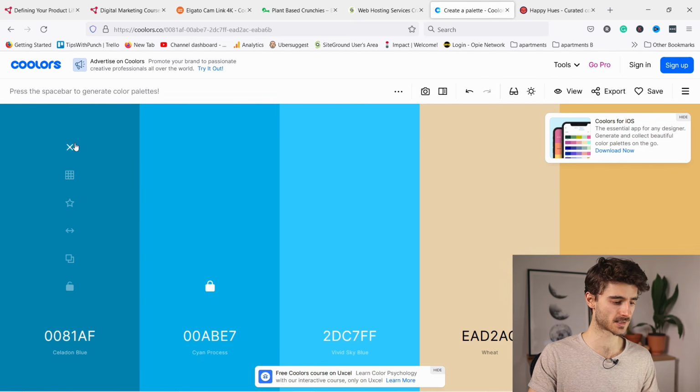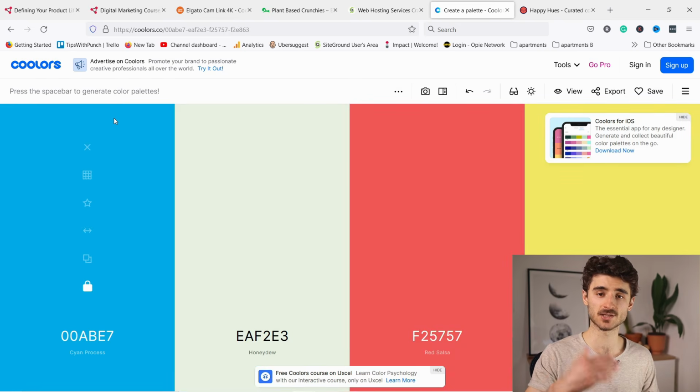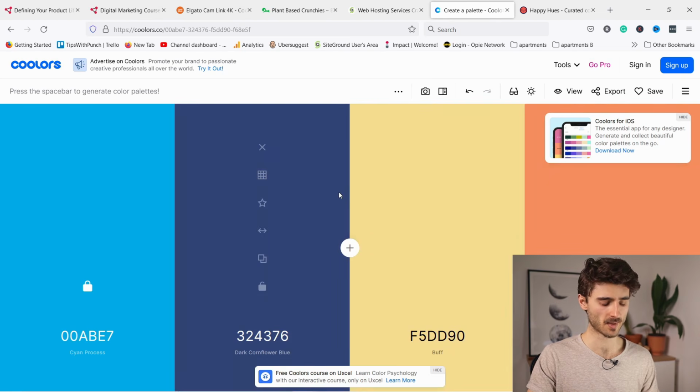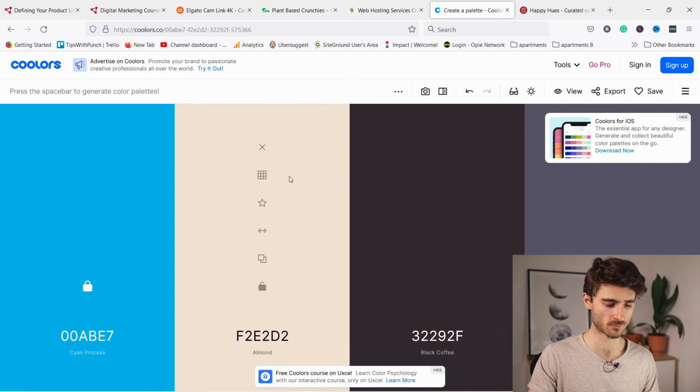Now I'm gonna delete this dark blue. I don't think I'm gonna need it. And now I can keep pressing the space bar and it's gonna generate colors that fit that blue. So I'm not a fan of this one. Yellow, maybe could use, let's see. Okay, this is a bit more boring, but they also suggest more and more. If you keep pressing, they just suggest more colors.